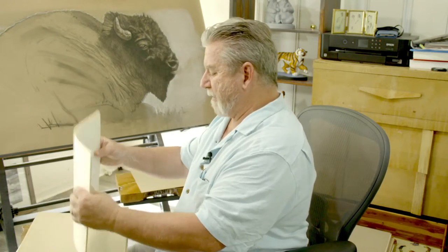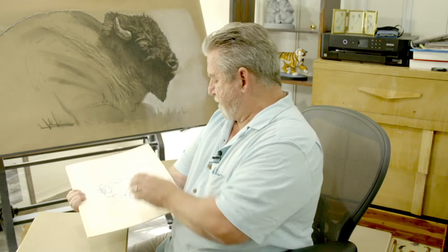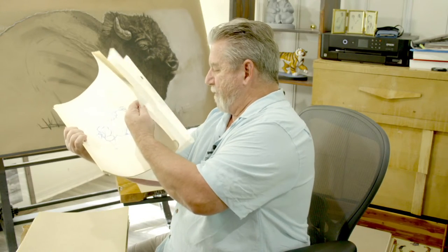This is from Prince and the Pauper. I worked on Prince and the Pauper very, very briefly. But this is Peg Leg Pete coming in through the door.